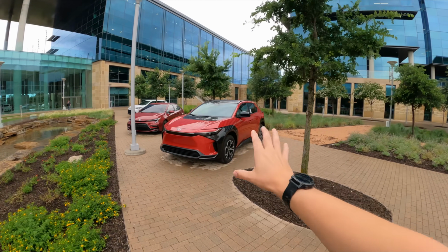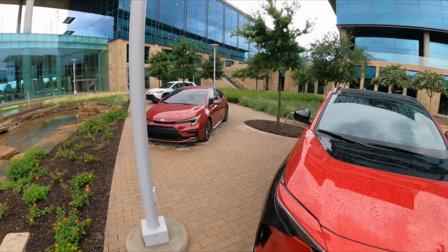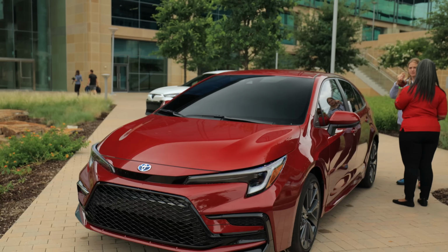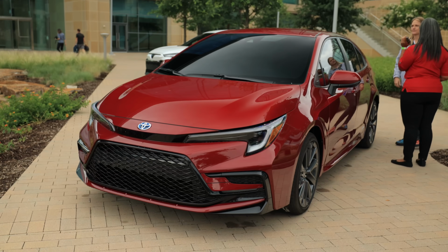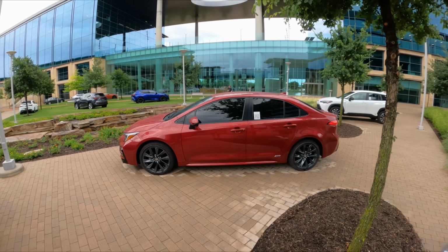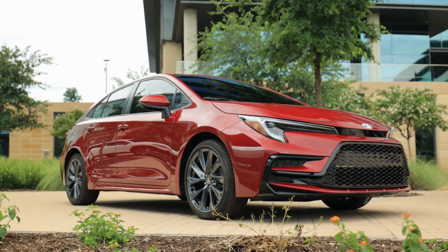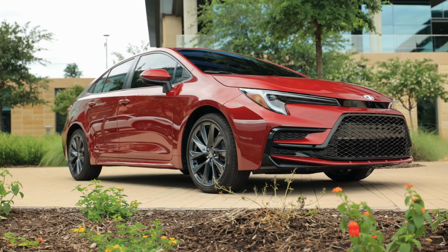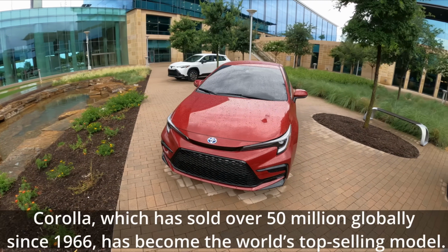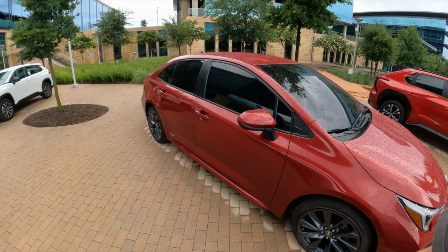We looked at the Mirai. Here's the BZ4X. Make sure to check out my driving impressions of this car. But I'm actually here for the humble and simple refresh 2023 Corolla. What we have here, guys, is a home run, and this is one of my favorite things at this event. The Corolla not only is the best-selling car of all time, I believe it's been around for many lifetimes at this point throughout the world, but the Corolla now, at least in America, is to the point that the Prius is completely pointless.